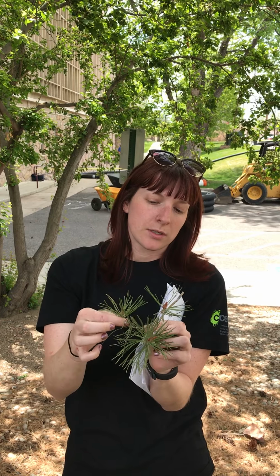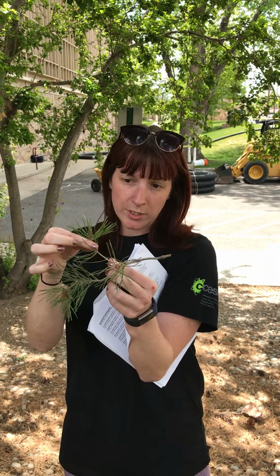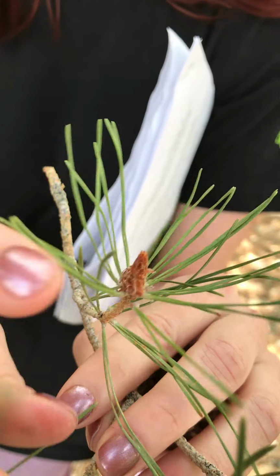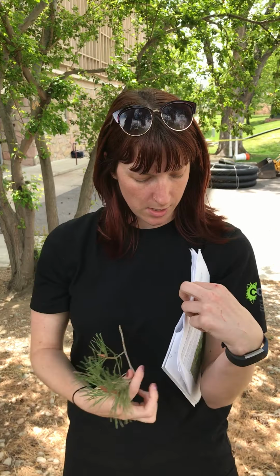The fascicle keeps the needles together and then joins them to the branches, the tree branches. And you can see these are relatively long needles. They're like 1 to 2 inches long, pretty flexible, they don't hurt. So yeah, so that's how you would describe these. What else?